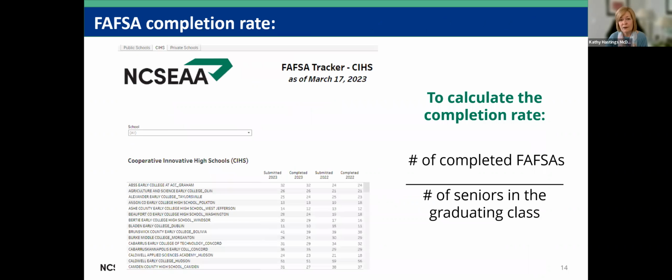When we talk about the FAFSA completion rate, what we're talking about is the percent of seniors who have completed a FAFSA relative to the total senior class. So this percentage or rate is calculated by dividing the number of the school's seniors who completed the FAFSA by the total senior class. For instance, if you had a school with 69 seniors and 36 of them completed a FAFSA, you would take 36 divided by 69, or 52%. So particularly for those CIHS or the private schools, that's how you'd go about it.